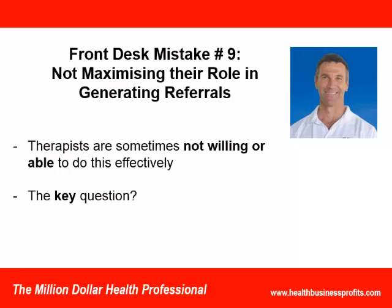Now, this whole program comes down to one key question, and this question can make you millions as well. The question, which all your front desk team now need to ask, is: how's the treatment program going with insert therapist name? So, how's the treatment program going with Paul? Now that's often asked in general conversation anyway, so it's something your front desk are probably used to asking.